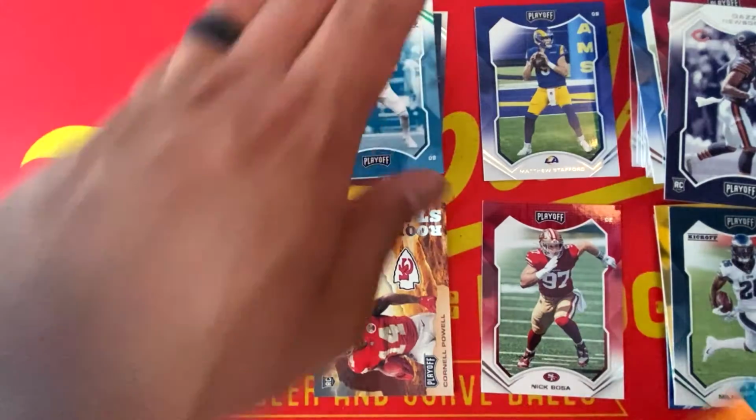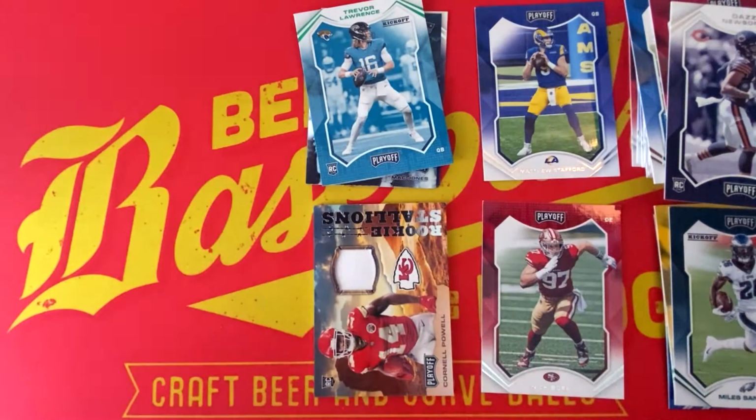And last pack. Are we going to get a Trey Lance? Are we going to get some more Niners? Are we going to get another Mac? Let's see what we got.